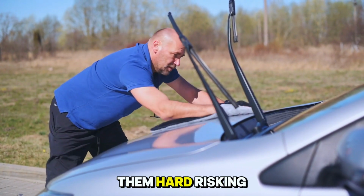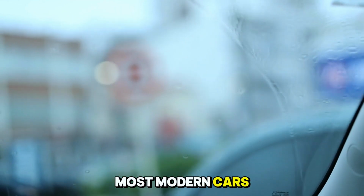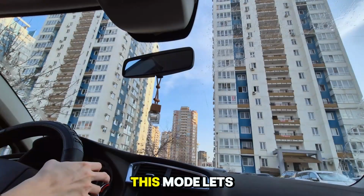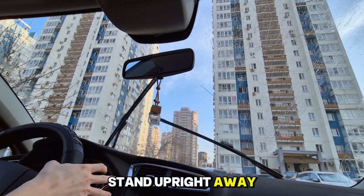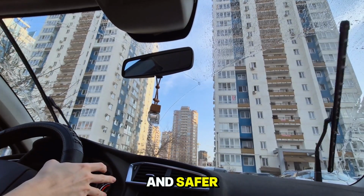Some even yank them hard, risking bending the wiper mechanism. The truth is, most modern cars have a wiper maintenance mode, but sadly few drivers know about it. This mode lets the wiper arm stand upright away from the windshield, making cleaning or blade replacement easier and safer.